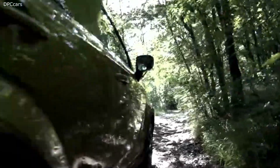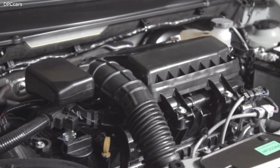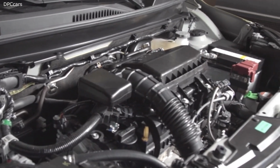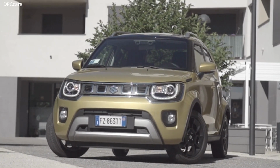Everything else inside the cabin seems to be unchanged. More important changes have occurred underneath the skin. There's an upgraded 1.2-liter gasoline engine under the hood, which now uses an electric intake VVT, a variable displacement oil pump, and electric piston cooling jets. This results in a more powerful engine response and improved efficiency.